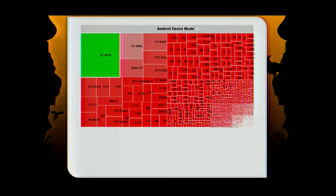If you want to design responsively, this is what you have to deal with just for Android. And this looks really scary. But if you follow what Jeremy said, which is you enhance, this isn't scary at all.